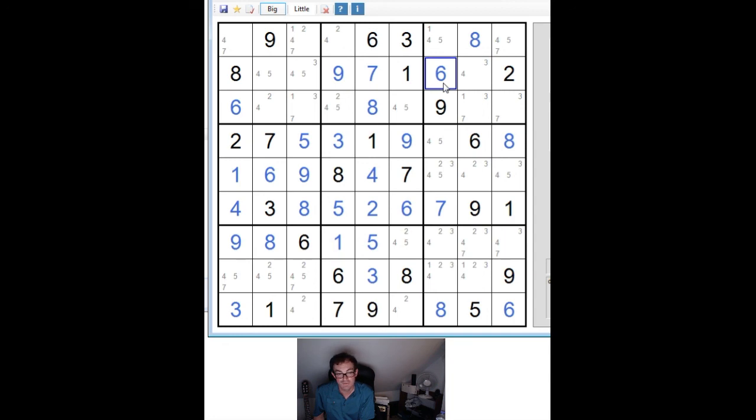I think I have to say also that fair play to the Telegraph. I was merrily swanning along thinking this was going to be utterly trivial compared to the Times Sudoku. This was not trivial. This was pretty damn difficult. I may well have missed something as well, I hasten to say that. So if I have, please explain in the comments how I could have got there a bit more quickly.